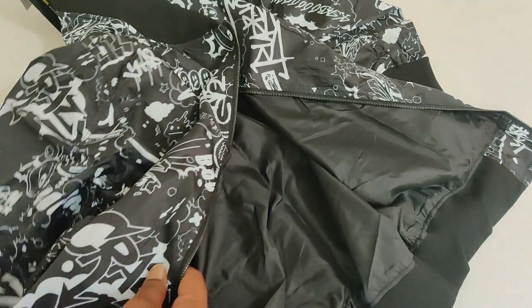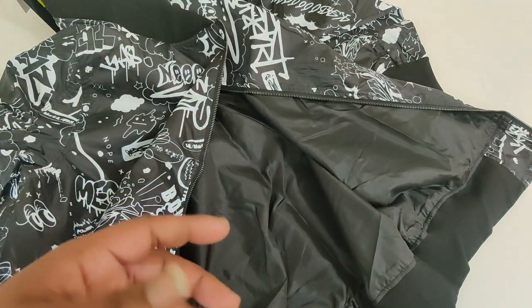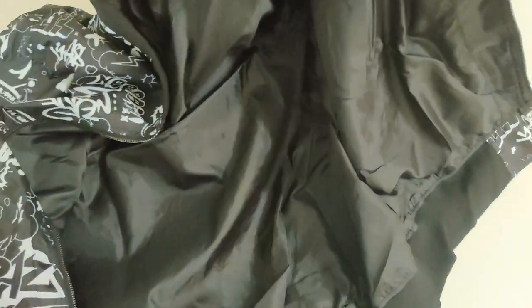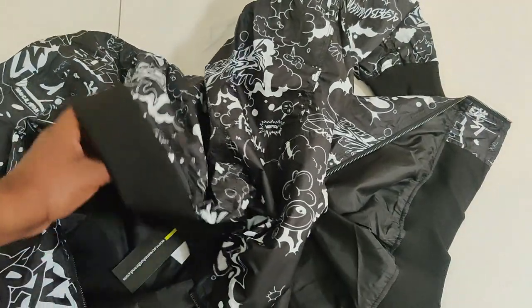I wanted another jacket. My old leather jacket is too big now. It's 3X. I'm not 3X size no more. And this was very reasonably priced.